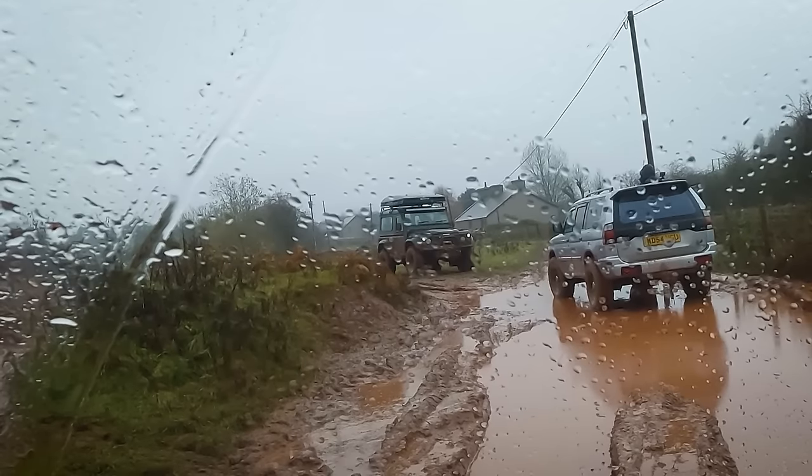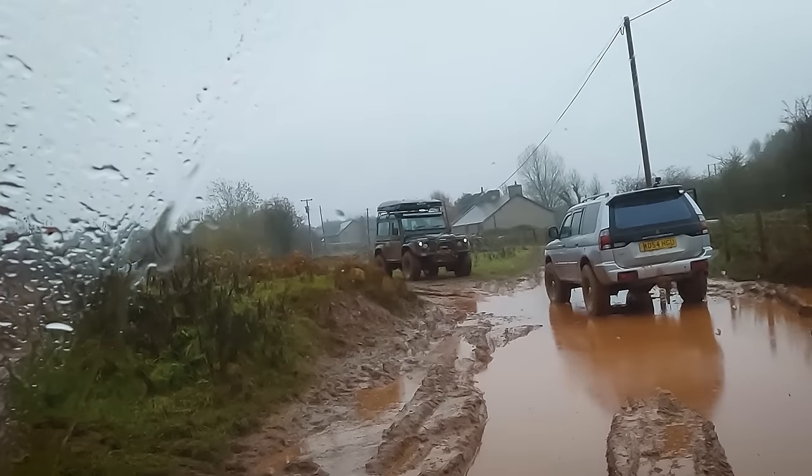That's quite an old Defender, isn't it? Yeah, I can't see the reg because it's 15 years old. Yeah, it's an old one. Probably 20 years old. They go for crazy money, those. Is it classed as a bit of a classic? Probably 15 grand or something. Way more than you'd think they're worth. And this is probably worth like a grand or something.